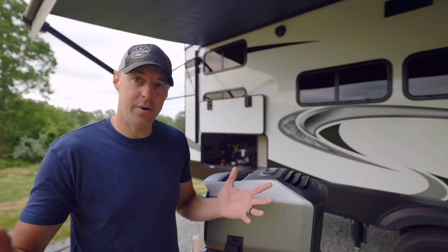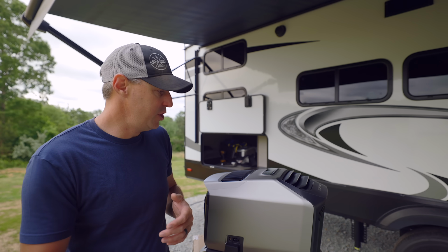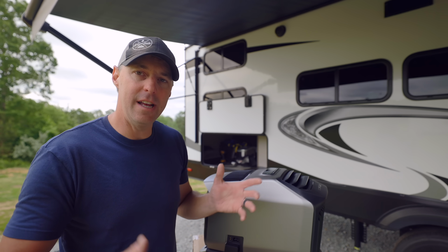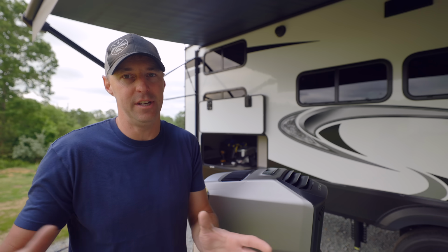So I think that's going to do it. Looking at a couple of different products today: fridge, freezer, ice maker, and a new Wave 2, we have a bigger battery, more cooling capacity, more features packed into one unit. I hope looking at these will help you decide if that's going to be a good fit for you or if it's something you need to pass on.